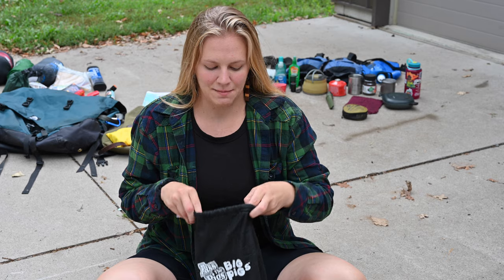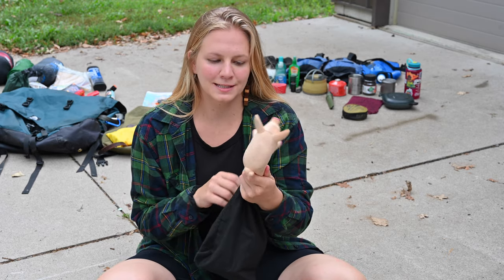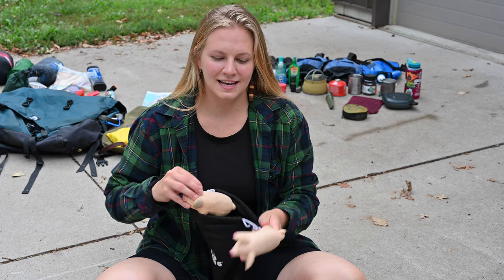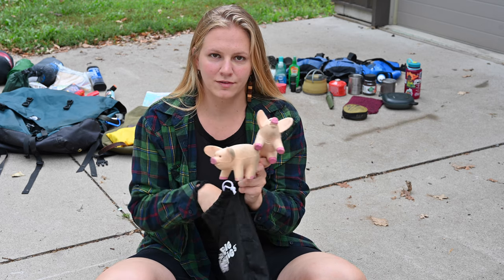Another activity for around camp is Pass the Pigs. I really like this game for camping and for at home. It's a pretty simple game with easy rules. The pigs do get dirty, but it's kind of a silly game where you throw the pigs and then depending on how they land, if they're upside down, sideways, you get different points.